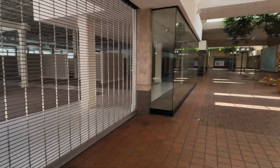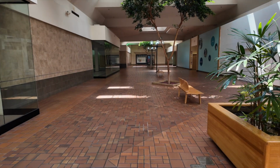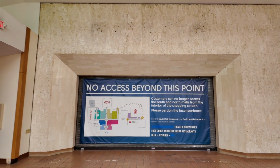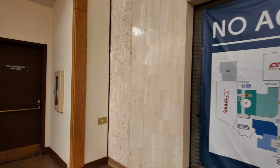This mall was outdoors initially, and it really thrived. So in 1984, it was converted from an outdoor mall to an indoor mall, and it actually did really well. It was really busy, and ever since COVID, a little bit before, it's really died down. In order to get from this end of the mall to the other, you had to cut through Sears. You can make out the S at the end, but Sears had a nice entrance. It was kind of like this marble look.